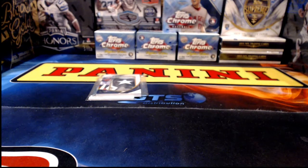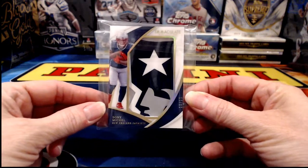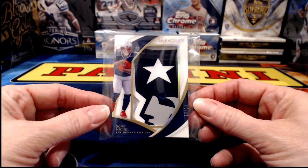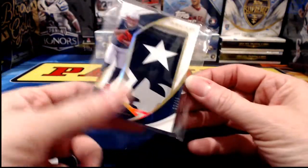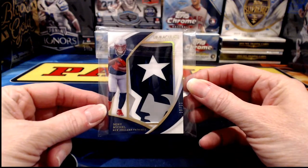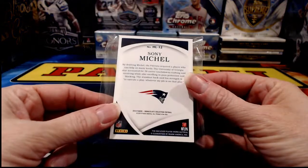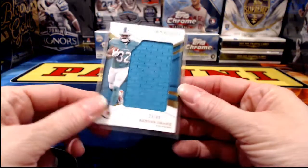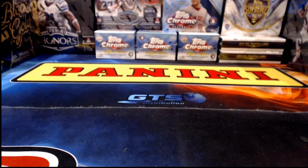And we are coming upon what might be my favorite patch so far out of Immaculate, out of all the cases we've opened so far, because that is awesome. And listen, I'm a Steelers fan, so you know how I am about the Patriots. But it doesn't really matter because that is a sweet relic. It is numbered to 11, and it is the nice rookie Sony Michel with that fantastic piece of the Patriot for your relic. And then Kenyon Drake to 49 for the Dolphins wraps up our recap on that.